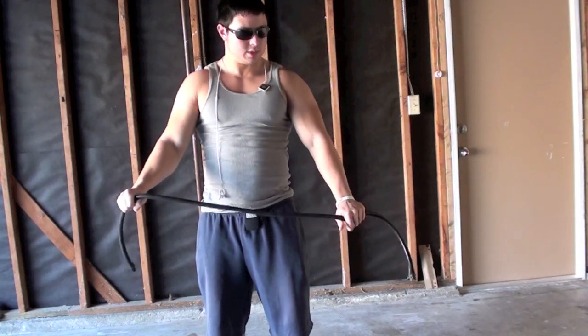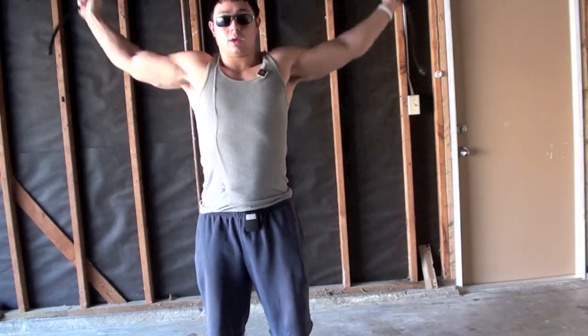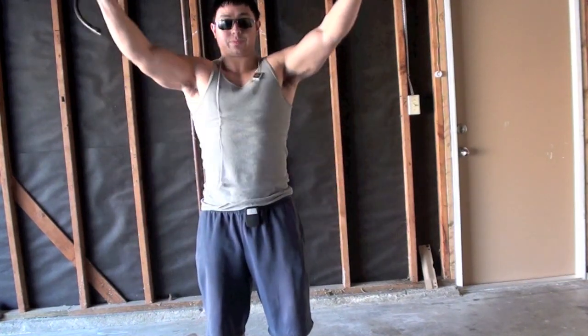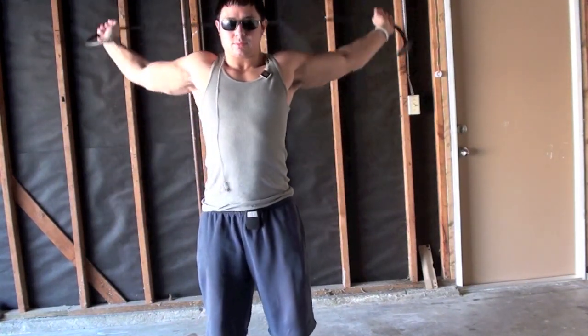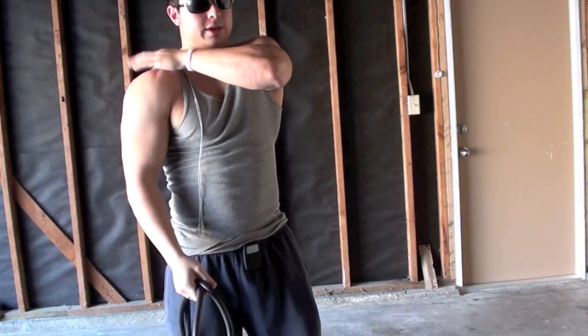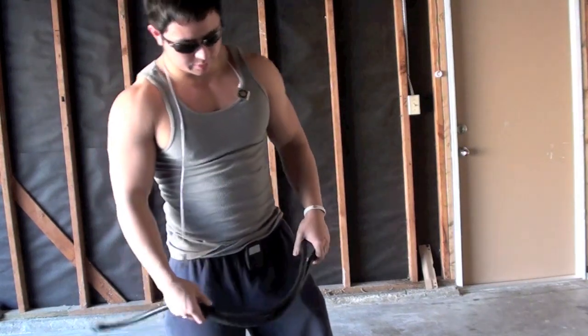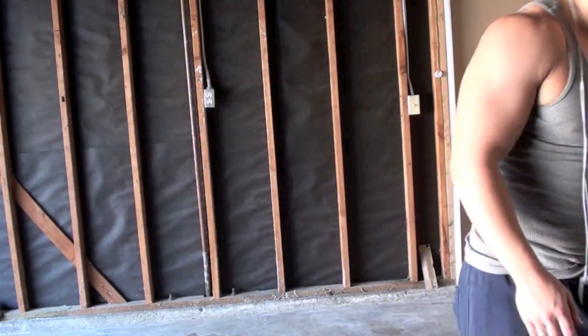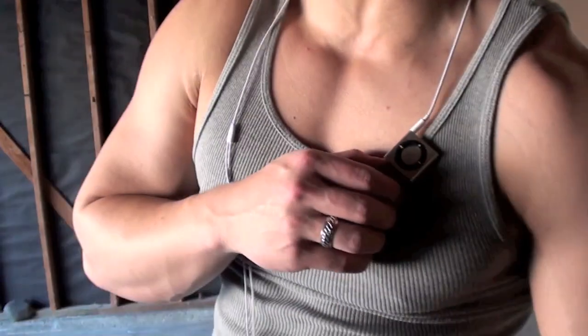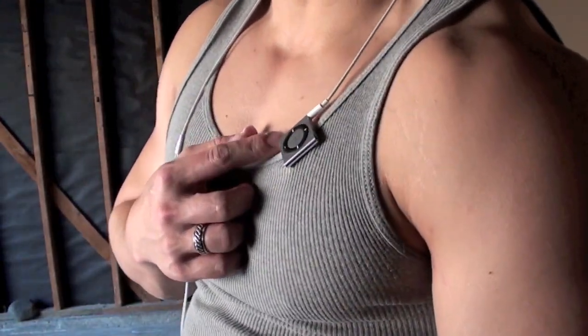And you could do a more narrow grip, do it again. You can do it again, just like that. For me, it stretches out the chest a little bit, but also I feel like it saves my shoulders a little bit. So you can give that a try. Let me know how you like that. I freaking like that.